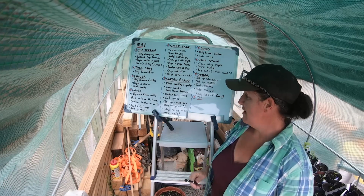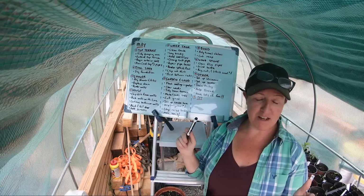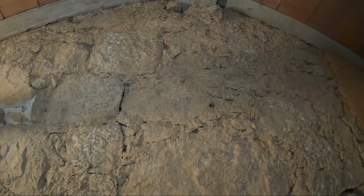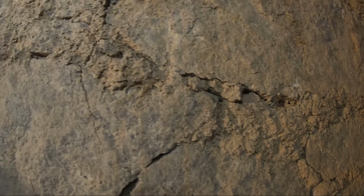House. I have a bunch of jobs inside the house, so if it gets too hot out or if it rains, I can just move in and try to get those things done. Chipping the dirt from the walls, in between all the rocks on all of the walls that are still exposed, which is most of them, is dirt. That needs to come out before I can repack it with lime.